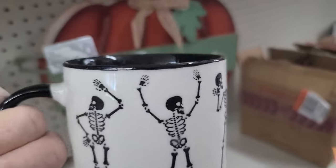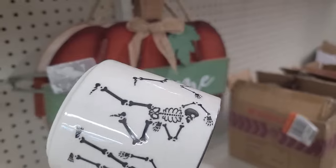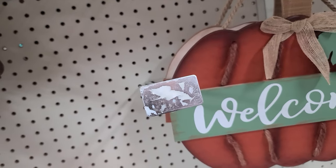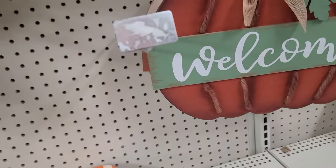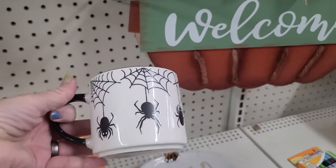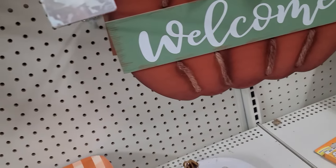Check out these dancing skeleton mugs. That's cute. I have it upside down. Bats. Let me see. Okay. It's a bat one. Oh, these are so cool. They're so cute. And a spider one. Oh, I love these. And they are $3 a piece.